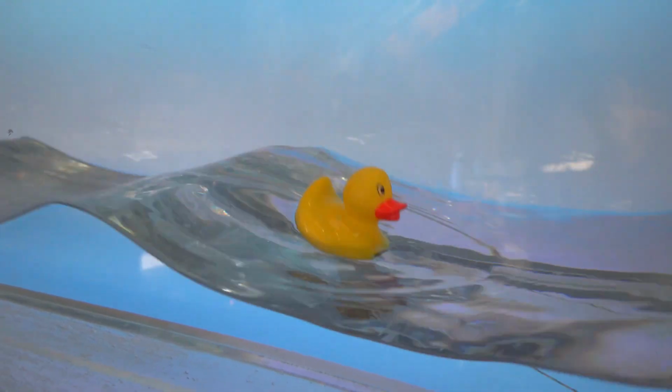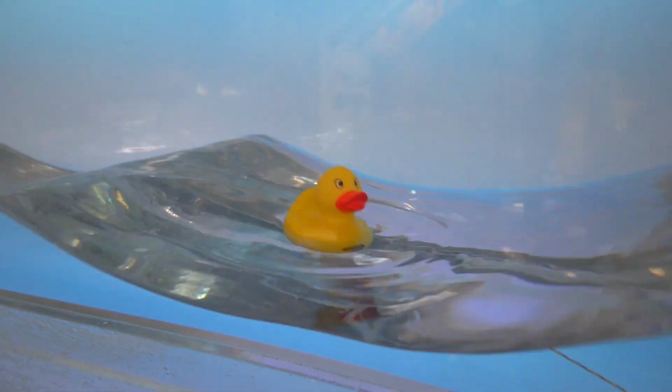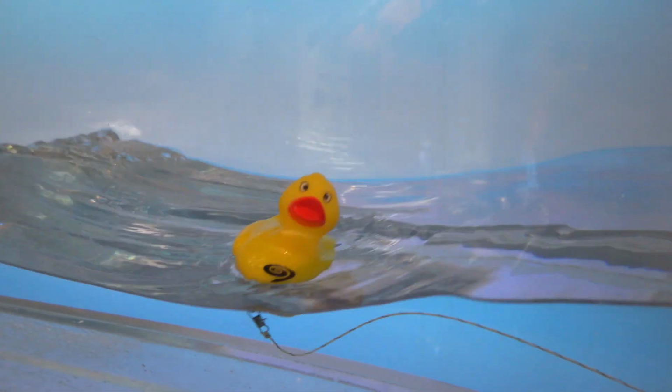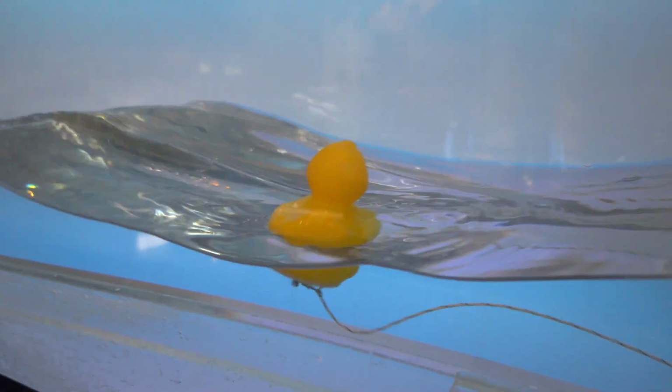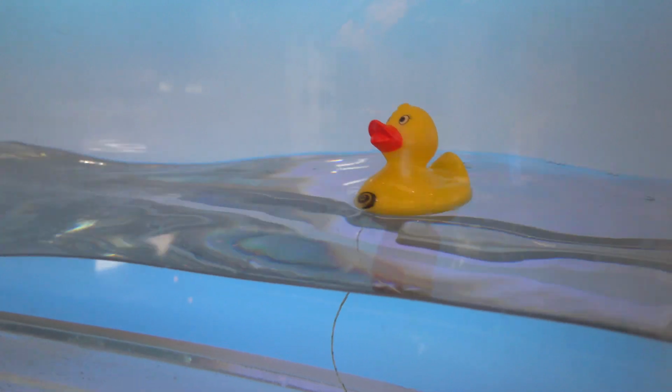Well, this is a water feature, ladies and gentlemen, and it's a good time to say goodbye here for the day. This has been a fun adventure at the Science Museum of Minnesota. This rubber ducky is so mesmerizing.